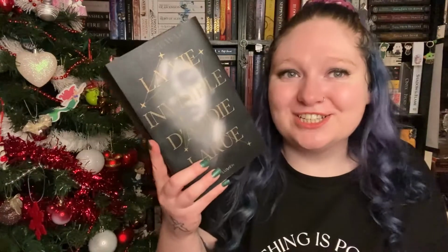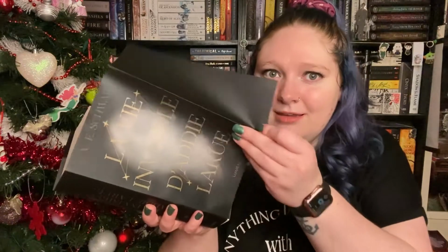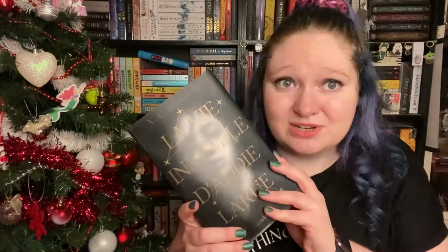Okay. Then I got the French edition of Addie LaRue by V. Schwab. I never knew this existed. This is from Kyra, and this wasn't actually even a Christmas present, to be honest. This was a, sorry that you can't go to Disneyland, but I hope you like this edition. It looks beautiful. She is a gem. But yeah, this is a paperback that has a dust jacket. How cool is that? It's gorgeous. I'm obsessed with it. It's beautiful.